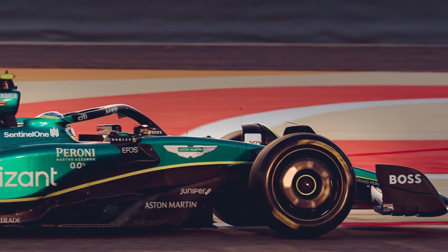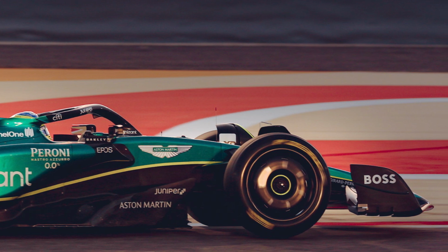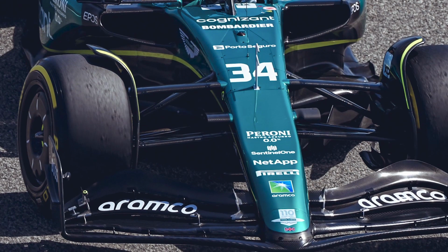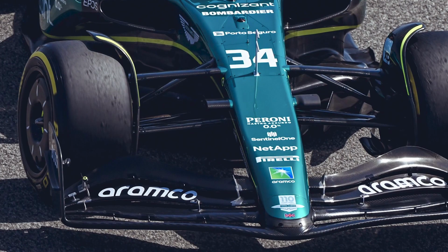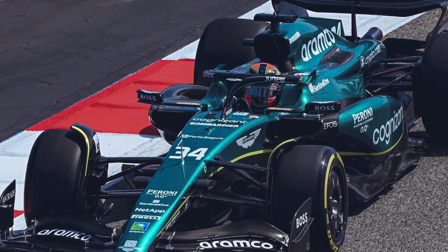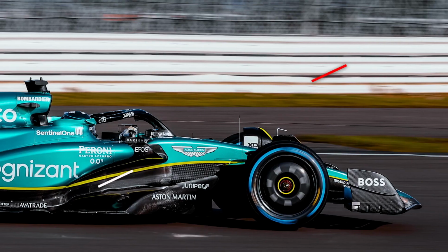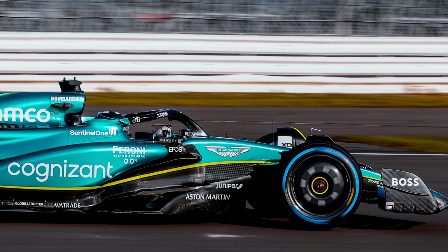Yet the group has developed and implemented an outwashing solution that is noteworthy and on par with the advances developed by other teams. The strategy implemented by Aston Martin involves concentrating on the connection that exists between the uppermost flap and the end plate. This results in the creation of multiple surfaces along which vortices can propagate. The flap is deliberately angled in relation to the end plate to facilitate the release of vortices essential to the operation of the outwash effect.